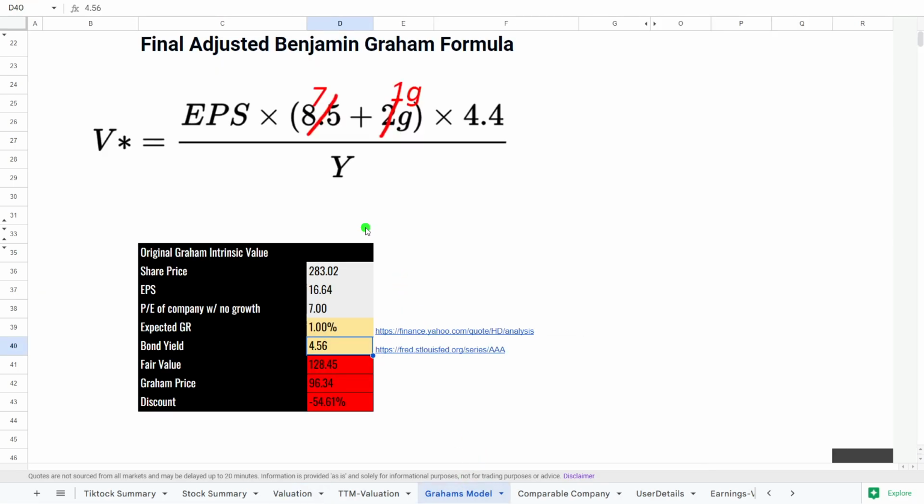Next, we'll have a look at the Ben Graham formula. This is created by the father of value investing, Ben Graham himself. What this does is it looks at the earnings per share, the growth rate, and the P/E ratio of a non-growth company times the corporate bond yield, 4.4, the average, and then the current. So the current bond yield is 4.56.